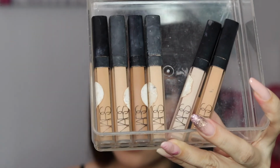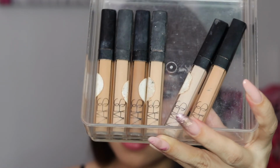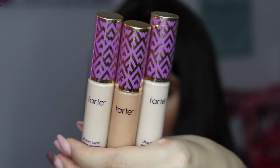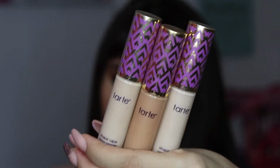And now you can see here my Nars Radiant Creamy. I'm missing the dark shade Cafe because I don't know where it's at right now, but I do have almost the entire shade range of Nars concealers. It's my favorite concealer of all time.